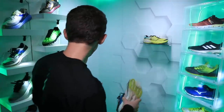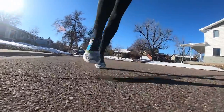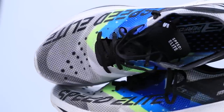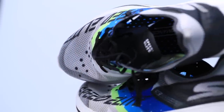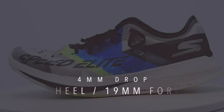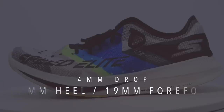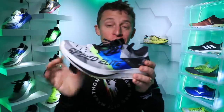Okay, here we go, everyone. Whoa. All right, Skechers GoRun Speed Elite Hyper, first impression, not my full review, that'll happen after 50 miles. Let's dive in. First of all, the drop on the Speed Elite Hyper is 4 millimeters, so pretty low for a racing shoe. 23 millimeter stack height in the heel, 19 in the forefoot. I saw a couple conflicting reports on those numbers, but I did some rough measurements, and I'm gonna go with 23 and 19.